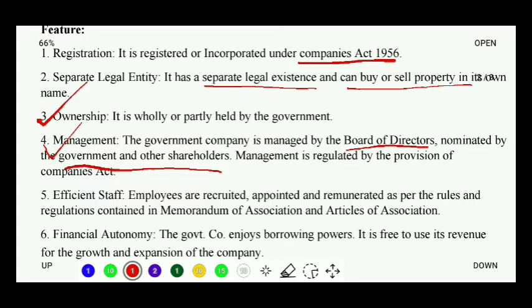Let's take for example 5. 5 persons, they are nominated by the government, they are chosen by the other shareholders, and they become the board of directors. Now these board of directors manage the government company. But what about the rules and regulations? Rules and regulations will be those of the Companies Act. They will follow those rules, but they will manage as per their decision. Understood? Okay.